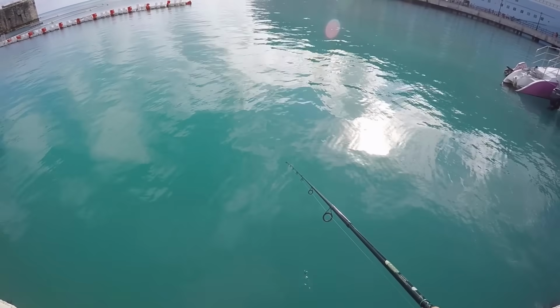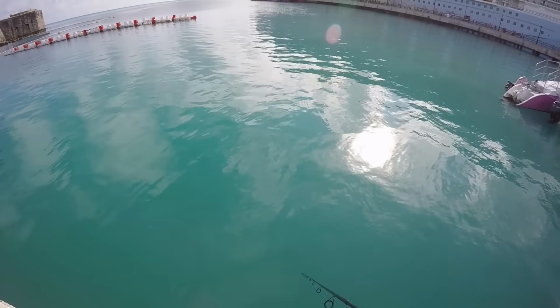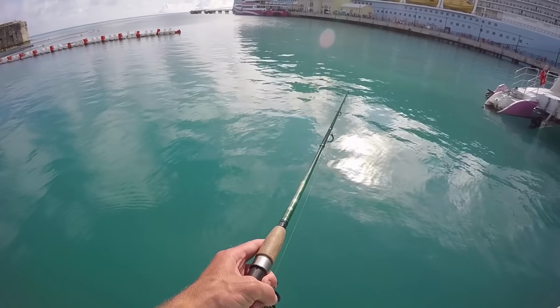All right, we got some fish right below us. Lots of fish. I don't know what they are, but there's also been some snapper cruising around. Big snapper.